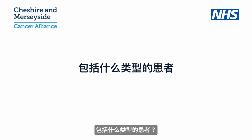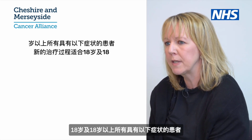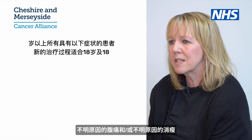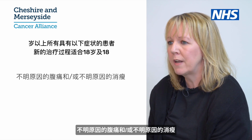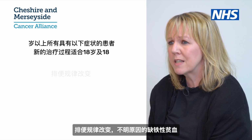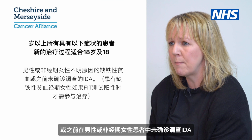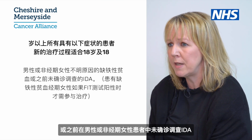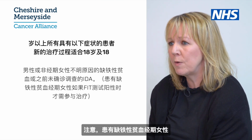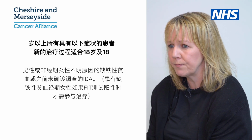Which patients are included? The new pathway applies to all patients aged 18 years and above with the following symptoms: unexplained abdominal pain and/or unexplained weight loss, change in bowel habit, unexplained IDA or previously uninvestigated IDA in men and non-menstruating women, noting that menstruating women with IDA should only be referred with a positive FIT.